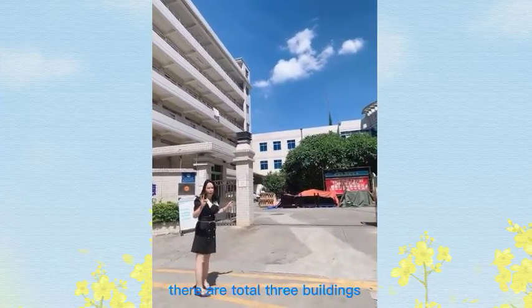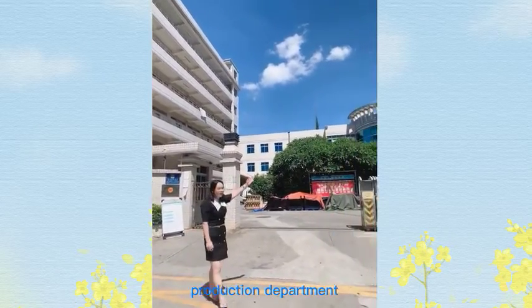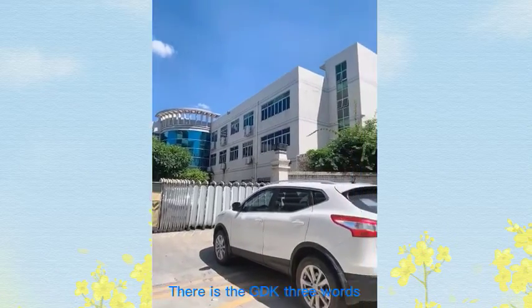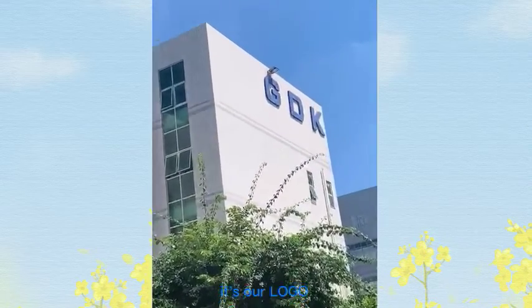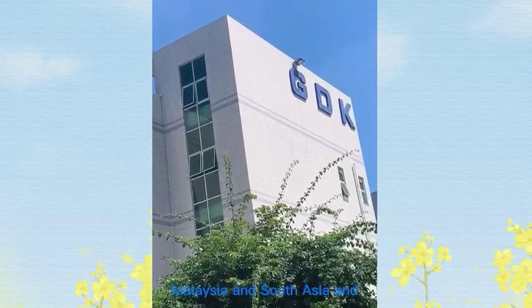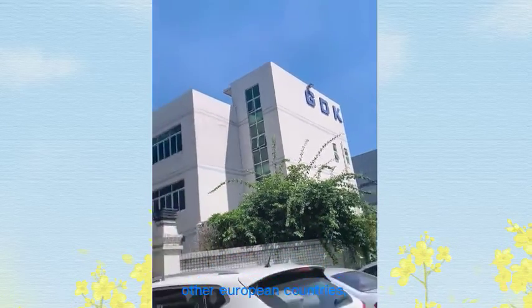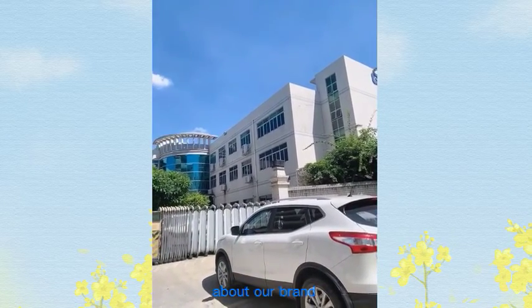There are a total of 3 units: foundry, design department, production department. You see over there, there's the GDK 3 words. It's our logo, okay? It's a very famous brand around the world, like Russia, Turkey, Vietnam, and Malaysia, and South Asia, and other European countries. Already famous around the world about our brand, okay?